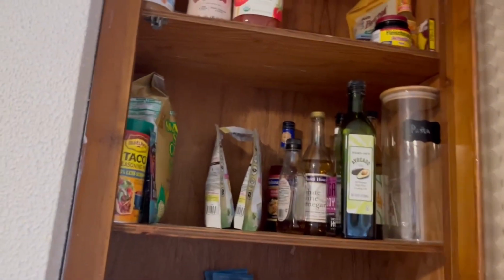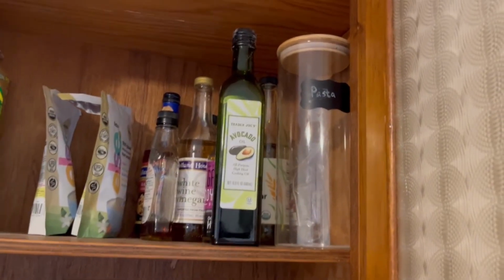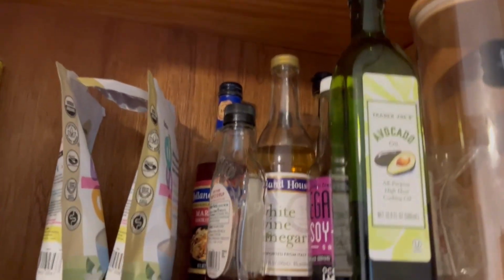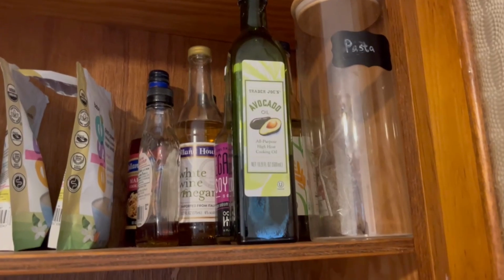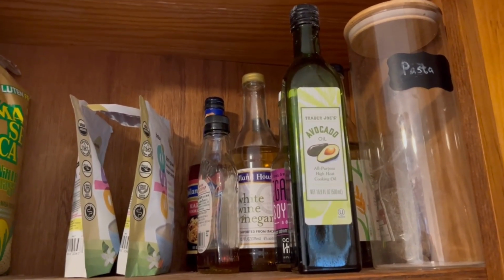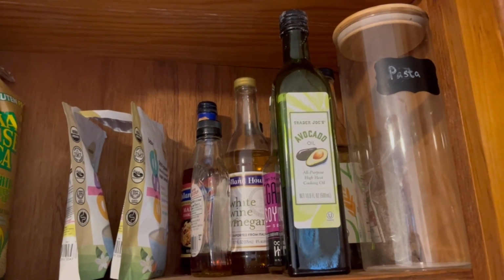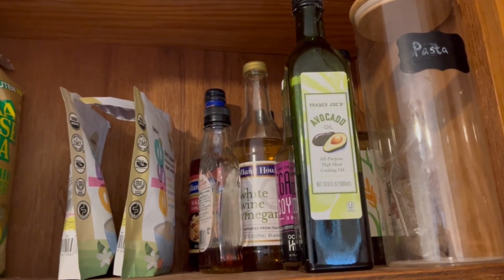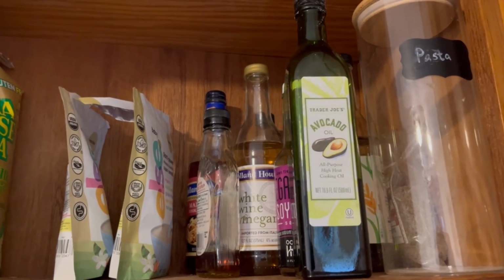I would love to be able to have better containers in the future for more pasta, because usually I have 1 or 2 of these available, but I just like seeing my pasta not in a box so I could see what kinds I have. So it's like, oh okay, I have the elbow and then I have the rotel or whatever, you know.